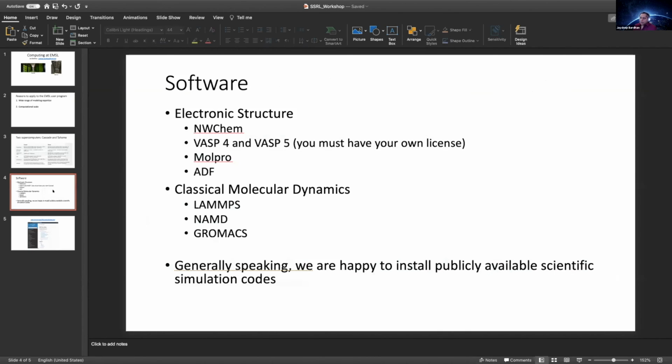As I was saying, we have a range of kinds of modeling software available. What I'm highlighting on this slide are simply the computational chemistry codes that we have available. And generally speaking, we're happy to work with you if you have additional kinds of scientific simulation codes that would be helpful for your science. Amity illustrated a number of examples with classical MD, as did some of the others.